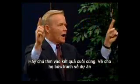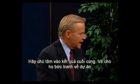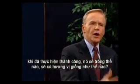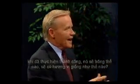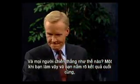Paint them a picture of once this project has been successfully completed, what it looks like, what it sounds like, what it smells like, and how everyone wins.